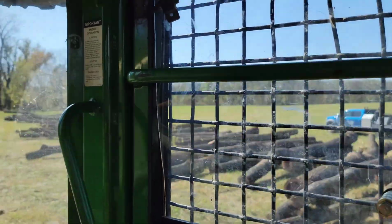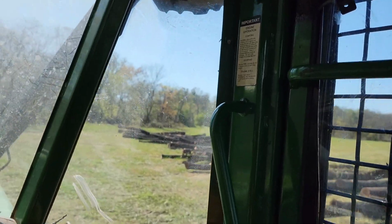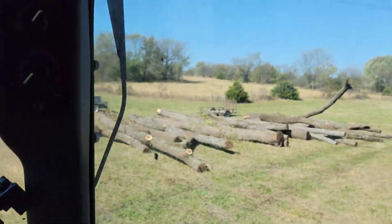Drone. I know I've been talking about a drone for the last year. I need to just pull the trigger on it. It's amazing. I can buy new skid steers and log loaders and trailers and trucks, but I've yet to pull the trigger on a drone that I'd like to have for videoing.